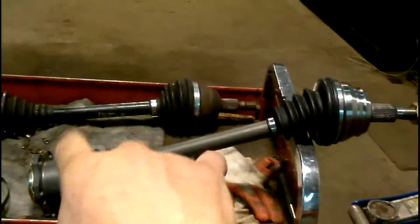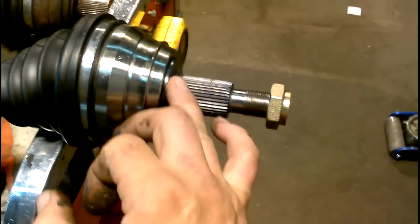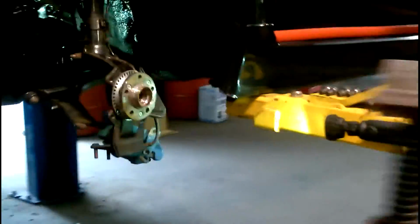So we got this new axle here. This is, like I said, a brand new unit. Not really sure if they're any better than a reman. I think we haven't had as good luck with the all new CV shafts. Sometimes they make the cups different, the way it holds onto the bearing, and you don't know until you install it, and it blows the hub bearing out there.